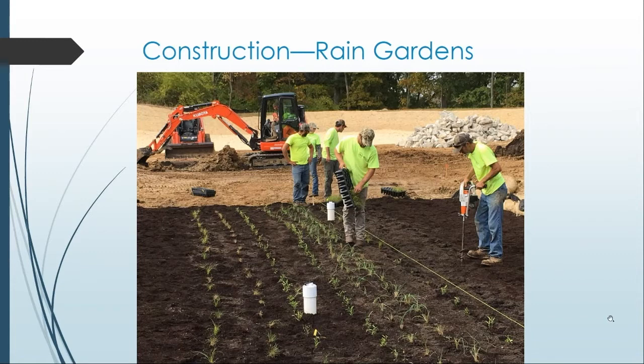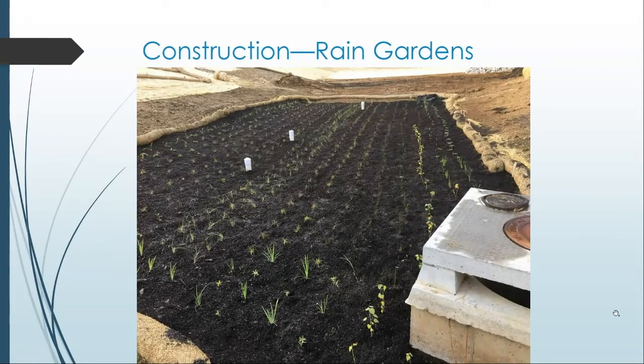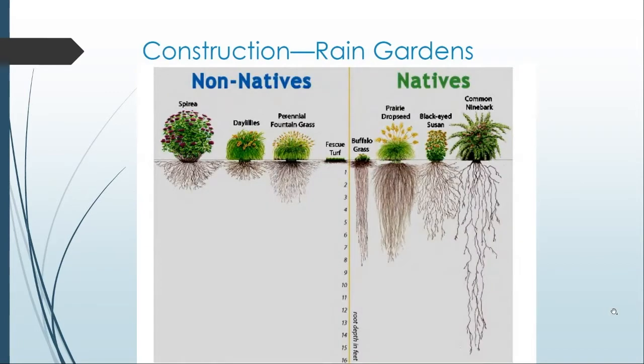Next slide is a completed basin, again with some additional protection around the outside. This one has not been mulched yet. I think this one was going to get a hardwood mulch that was going to be blown in. And next slide is one where we should all be familiar with the root systems there on the native plants. Those are extending very deep into that engineered soil, so it has more time to absorb water, more time to filter out some of those pollutants that are working their way through the filter, and so that's why we're using native plants in these basins.